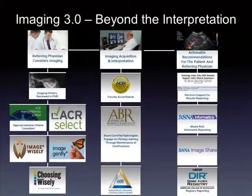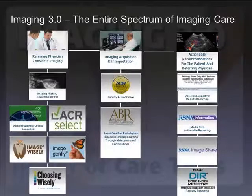On the other end, can we do decision support for radiologists with incidental findings? Can we use the RSNA Structured Reporting Initiative to help us share information better? Can we help patients share their information? And can we benchmark ourselves with things like the Dose Index Registry to assure that we're providing that sort of care? It's all about the whole spectrum of imaging care.